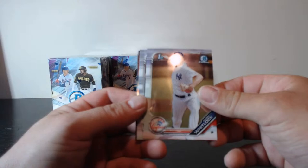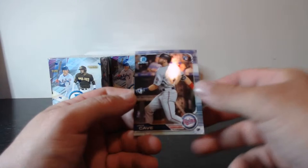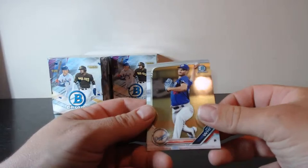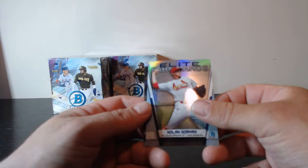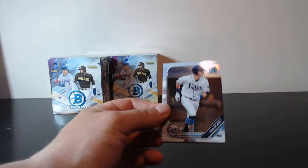First Bowman, Garrett Whitlock for the Yankees. Nolan Jones, Arizona Fall League, Dalton Varsho, Diamondbacks. Rookie base, Tuki Toussaint for the Braves. Rookie base, Jay Cave, Twins. Mitchell White, Alec Baum, elite farmhands, Nolan Gorman for the Cards. Brad Keller, rookie base, Justice Sheffield, Mariners. Brennan McKay, Tony Santoline.